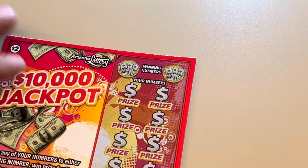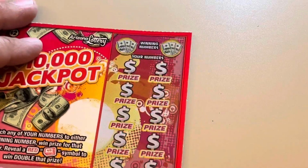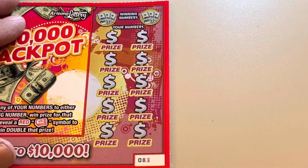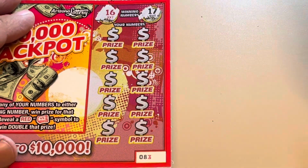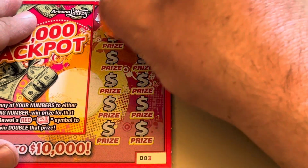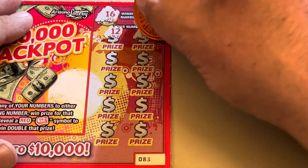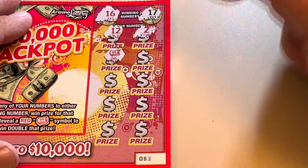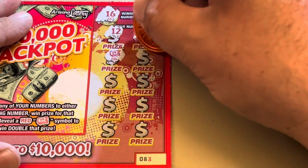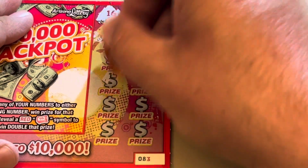Come to think of it, the last two tickets, the two extra tickets that I got were from the same roll, and I hadn't even stepped away from the machine yet. So we could say this is 17 tickets in a row. So 16 and 17 on ticket 83. There we go, we got a double dollar symbol there. Double symbol, roll of money, whatever you want to call it. 16 and 17.